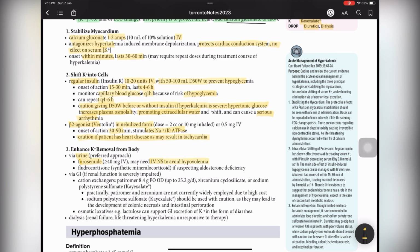Now, enhanced removal from the body. Through urine, we can give furosemide or fludrocortisone. If we suspect aldosterone deficiency, we may give fludrocortisone. Otherwise, we may give furosemide. And then we need to give fluid along with that to avoid hypovolemia.